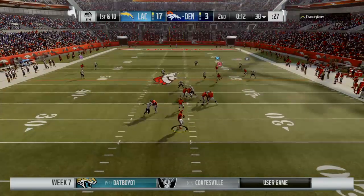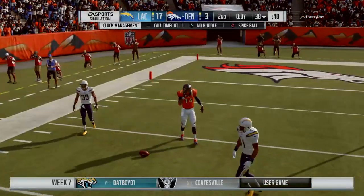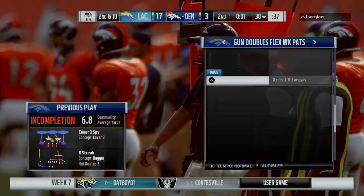They'll throw on 1st down with Ryan. He's going to let this one go deep. Put it away, and it falls down incomplete.